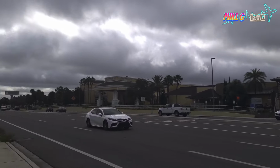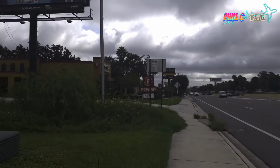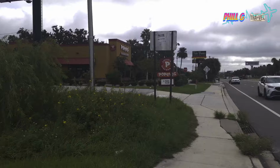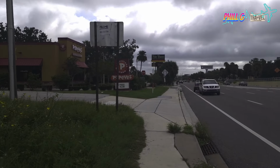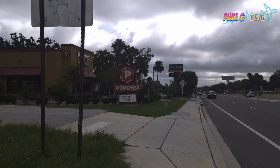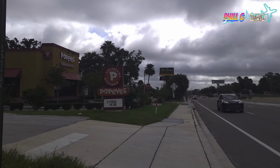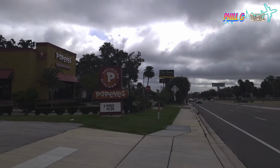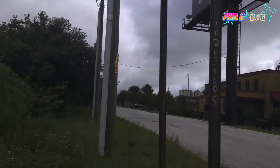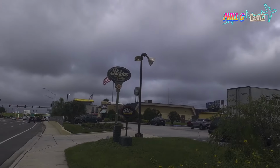But here it is. It's a drive-through again. And just a couple of minutes, I should say, off of I-Drive, we have Popeyes Louisiana Kitchen. So obviously, more of a Cajun tasting chicken, or their Cajun fries. Oh, heaven.